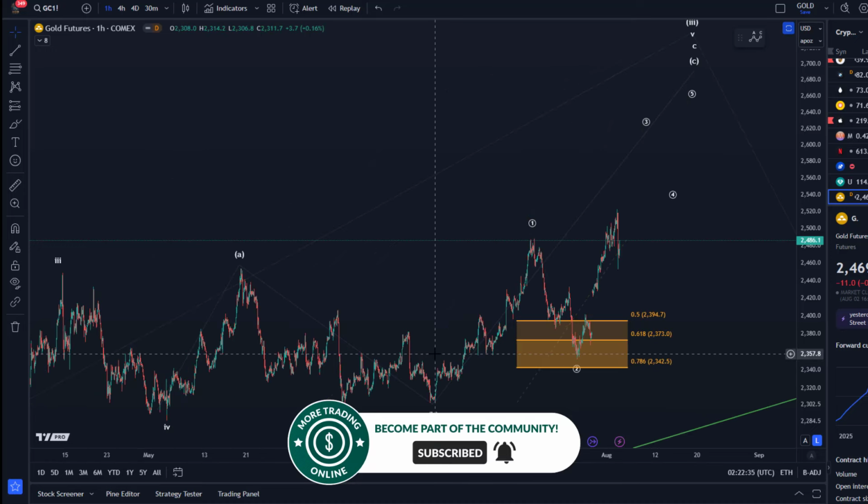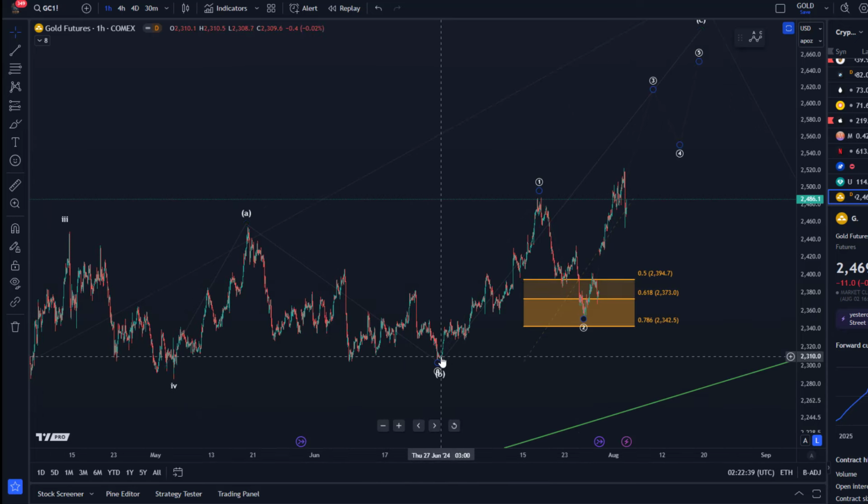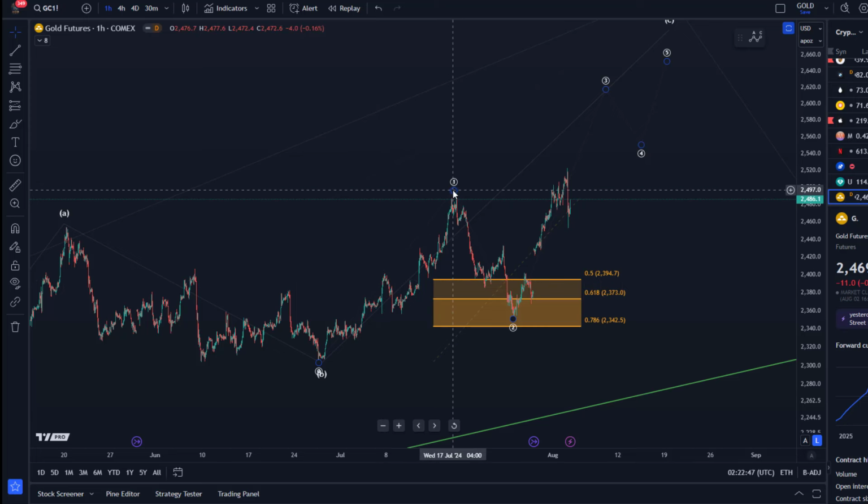low. And bear in mind, before that, we already had this larger correction, which I considered a B wave. This was a really long correction between May and June. And then I already labeled it for you as a wave one, I think in one of the last videos. Then we had the wave two pullback, dipped into the support region, no change. At the moment, the focus is on higher and gold has again confirmed the bullish thesis.